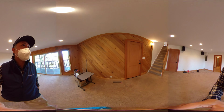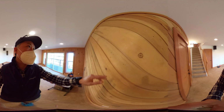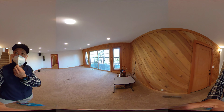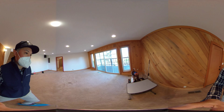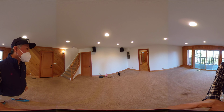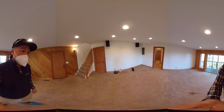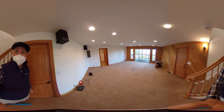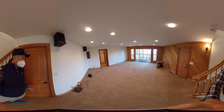So all this wood paneling, people either hate it or love it. You can paint that, take it off. It's just wood paneling, but it kind of gives it this craftsman feel. Craftsman being mid-century modern, and craftsmen are kind of what everyone wants in Oakland, Berkeley.